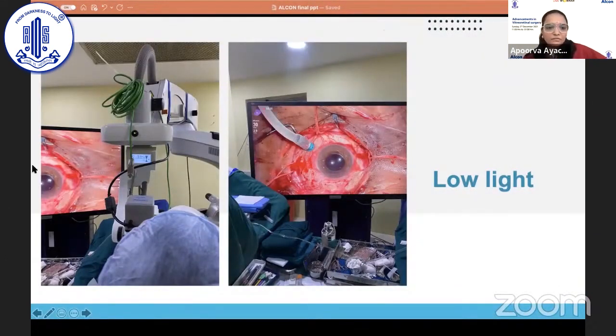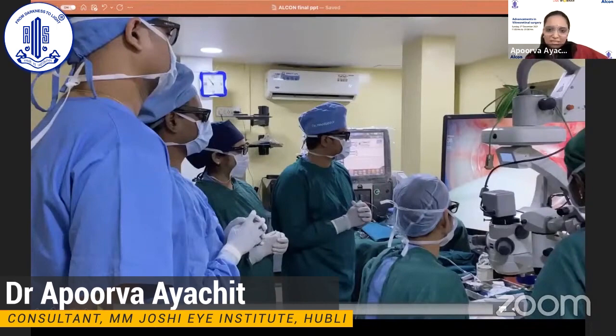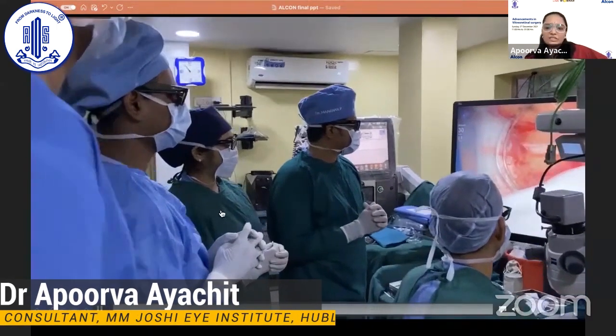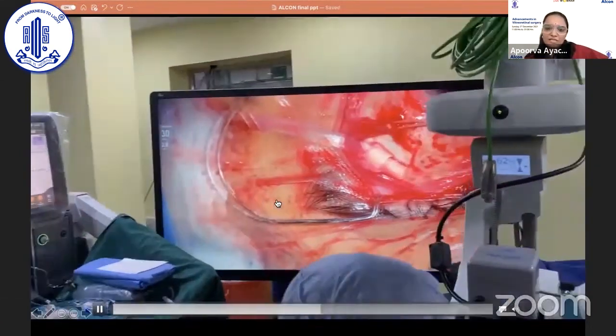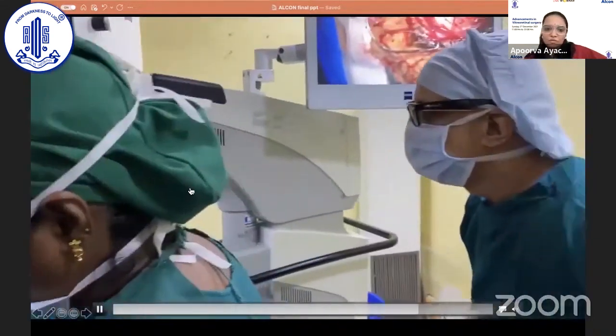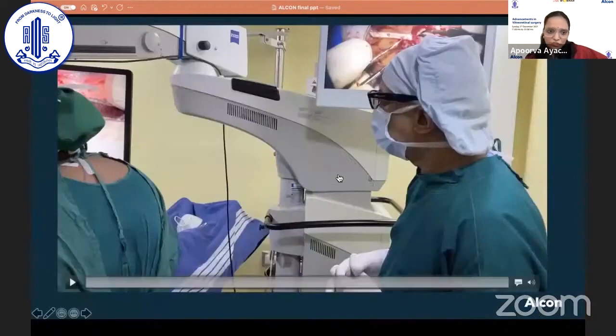Then, of course, you can do surgery in very low light, like 30% microscope illumination, or even much lesser. And coming to collaboration, teaching, training, and other educational purposes, obviously it draws in crowds every time we are doing any surgery. Many people in the OT, everyone wears glasses and wants to see what's going on, because it's such a big screen and it's open for viewing for everyone.